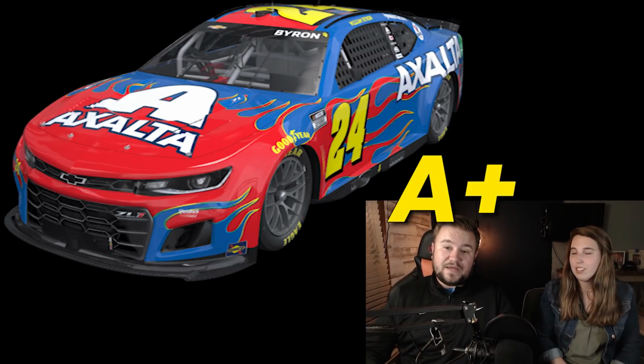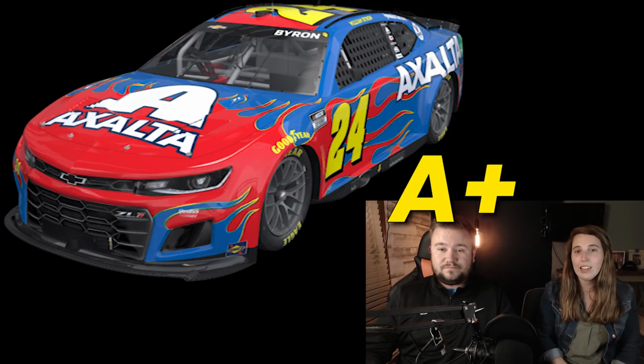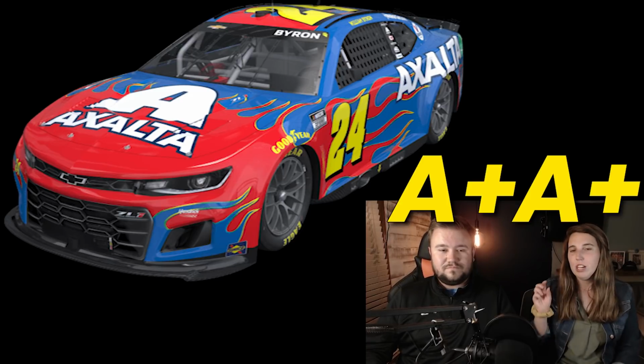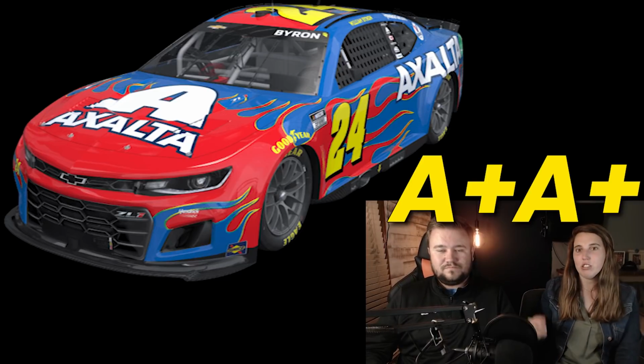And even with the number shifted forward, I got to say A+. I can't wait to see the way this car actually looks. I hope that the blue and red looks exactly right. Yeah, I like this. I'm going to kind of go against my own standards and say A+, even though there's a couple of tweaks. But the colors just pop so well. And I love when I just immediately know who it is, who it's supposed to throw back to. So A+ for me.